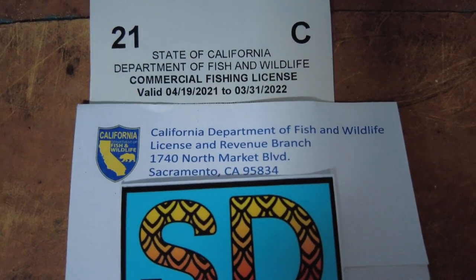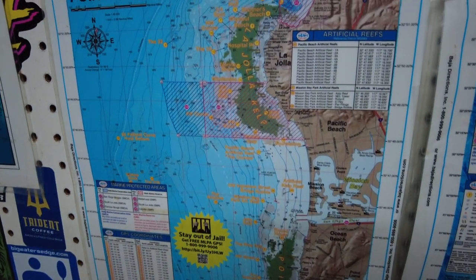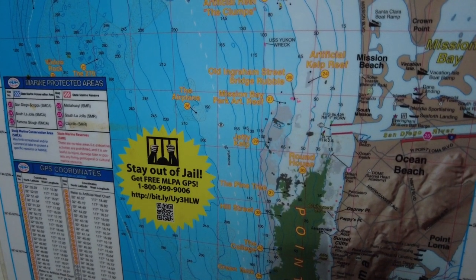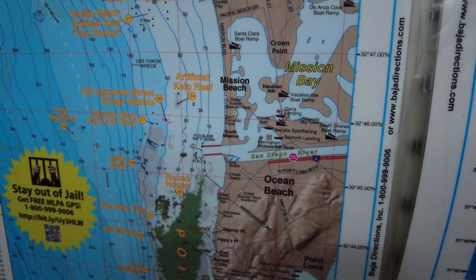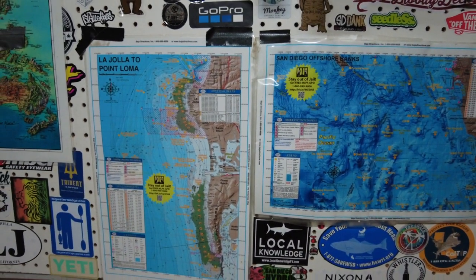I'm gonna show you my first outing with Shane on the commercial boat. We cruised up to La Jolla in search of mackerel and Point Loma in search of mackerel. We caught 100 pounds, and then we took it over and he sold it at Tuna Harbor Market, downtown San Diego. Let's take a look at that.